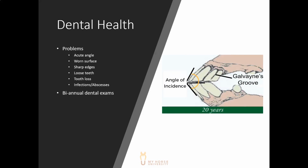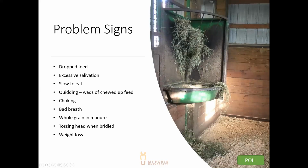So again, a lot of the problems that we see from a nutritional standpoint in our older horses are really the result of poor dental health. And it's pretty normal. You'll start seeing some real changes in the teeth around 15 years of age. And by 20 to 25 years of age, half to 80% of horses have some dental issues that they're dealing with. So how do we know if our horse is starting to have some dental problems?